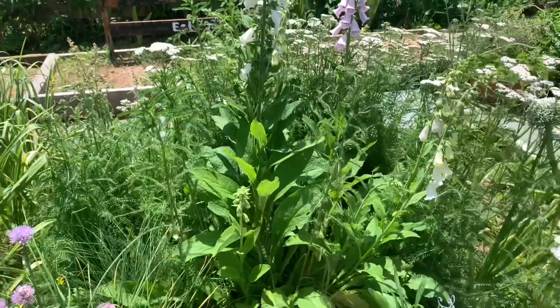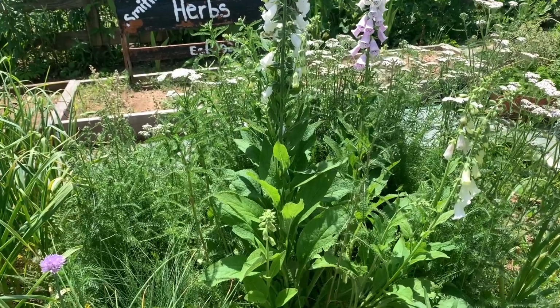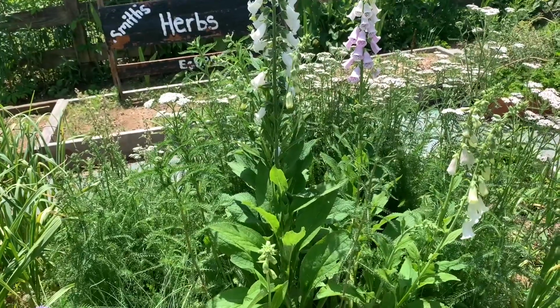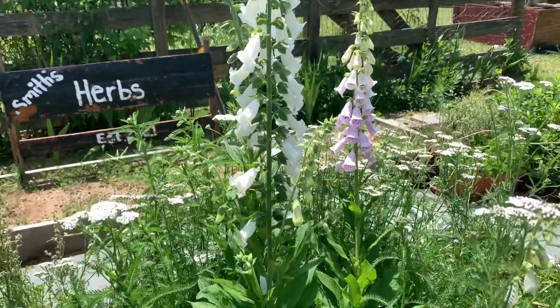Now, this plant is completely and utterly toxic, so it should not ever be eaten. Not that I would randomly eat any plant. In fact, I don't think anybody should be eating plants unless it's very well known that they are edibles. But this particular plant, every part of it is toxic.